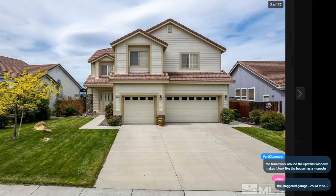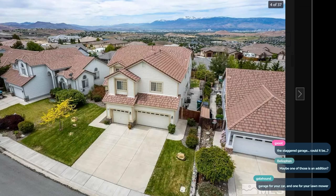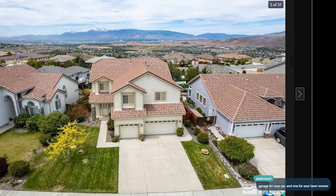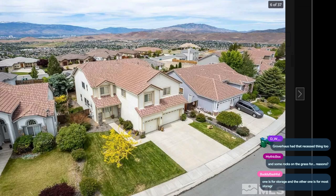Staggered garage. Could it be? Yeah. Maybe an addition? Possibly. Big house, though. As you can see right here, it's a big, big house. Well, the windows are consistent. I mean, that's something we have going for us this week.